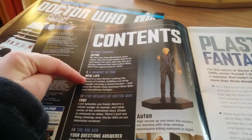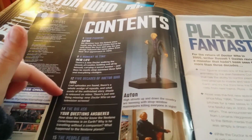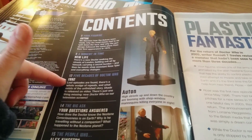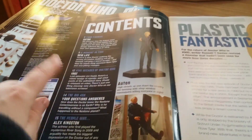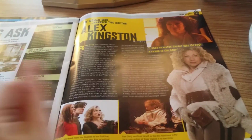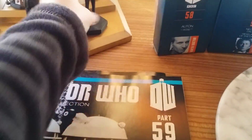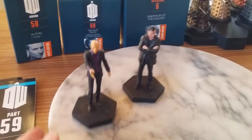So we've got Auton, A New Life, 5 Decades of Doctor Who, 1992. So this is the wilderness years, when Doctor Who is no longer on our screens and lost episodes are found. Your questions answered, and The People Who is Alex Kingston, who, for better or worse, played River Song. There is debates on that. The Woman Who Married the Doctor, so there she is. And then it's got an advert for part 59. So just move the Auton there. There they are. If we just put these two on here, you can see.